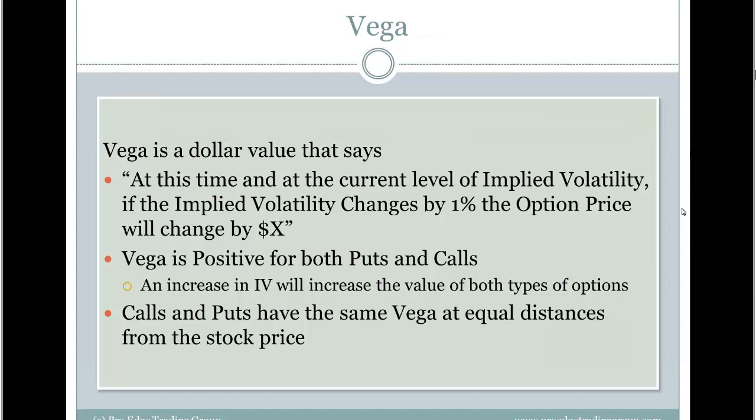What Vega says is, at this time and at the current level of implied volatility, if the implied volatility changes by 1%, the option's price will change by X dollars. So if Vega is 8 cents and the implied volatility goes from 40% to 41%, the option price goes up by 8 cents. Now, that'll change slightly for the next 1%, but it'll hold true for quite some time.